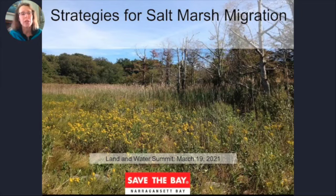There are actually 2 additional ones on U.S. Fish and Wildlife properties as well. But today we're going to talk about what's happening in the marsh migration corridor. And once you start to look, you can see salt marsh migration is occurring throughout our region.